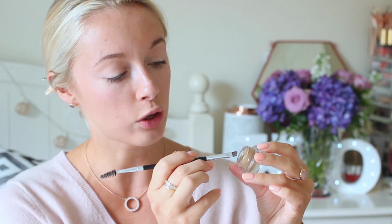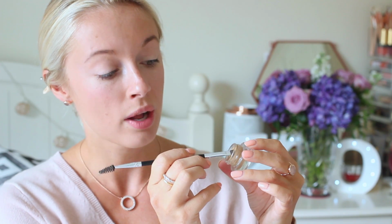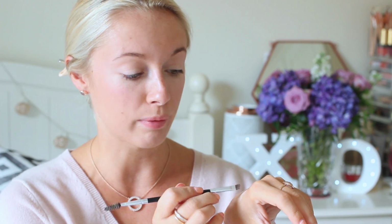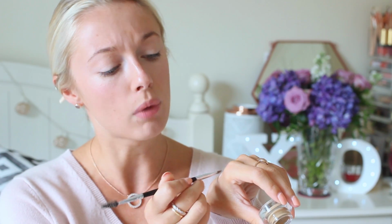I'm going to take my angled brush, wipe that across the top. It feels quite dry initially, so I'm going to scrape a bit of that onto the back of my hand so it's a little bit more moldable, and then I'm going to apply this underneath my brow just so I can get an idea of the shape and the colour. Colour wise, it seems to be very similar to my brow, which is wonderful. So I'm just going to again create that lower line, and then I'm going to start swiping it upwards to bring the cream through my brows.